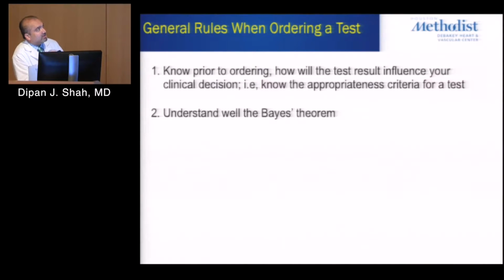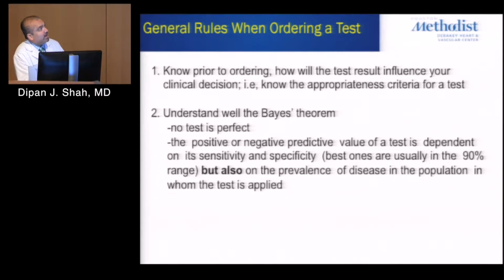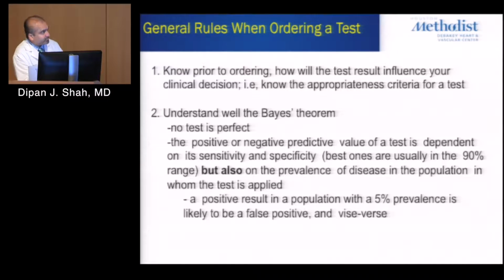So, all right, I'm going to touch on the Bayes theorem a little bit here. And the idea behind it is that no test is perfect. We know that. I mean, we are not living in a fairyland. We're living in the real world. The positive and negative predictive value of a test is dependent on its sensitivity and specificity, but is also dependent on the prevalence of the disease within the population to whom the test is applied. All right, and I'll touch on this a little bit more in a second here.